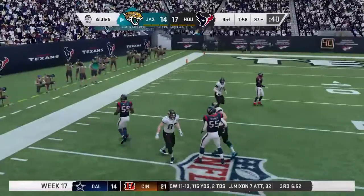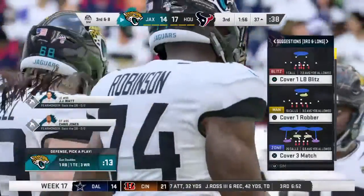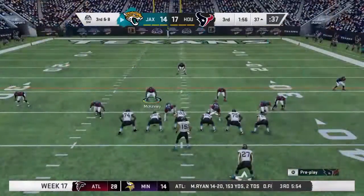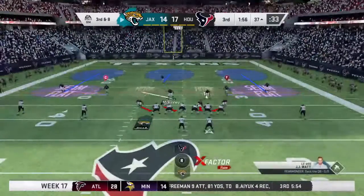And that is incomplete. A lot of force bearing down on him there. He could not hang on. It's 3rd down. We have not seen a whole lot of wide-open receivers. Everything seemingly has been contested. And that's another nice job there to force an incompletion.